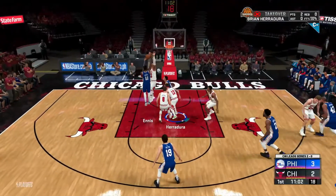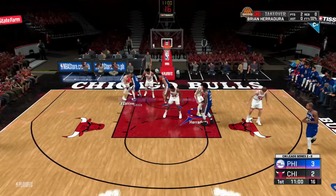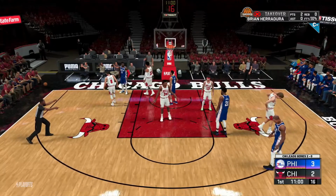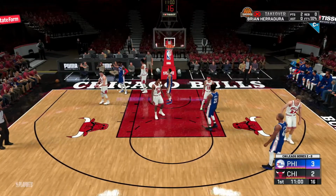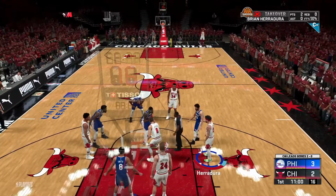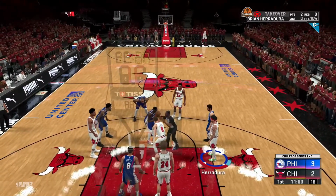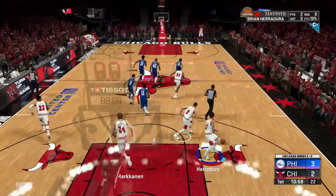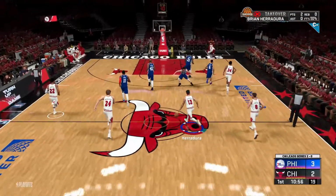Ennis with the ball. Now guarded by Porter. Otto Porter with the reach to get that one. He gobbled it up. And a bit of a battle here for the ball. The official signals a jump ball here. Chicago with the ball. And the Bulls with possession.